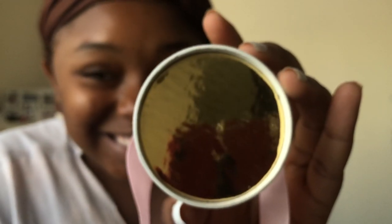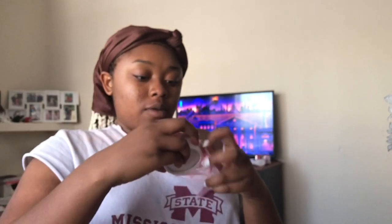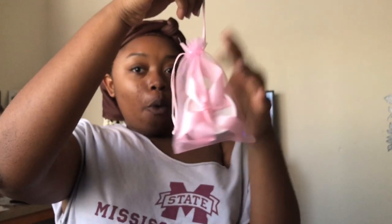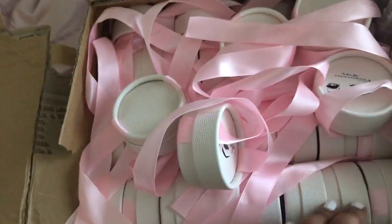Okay, open. Ah, there's gold on the inside, like, yes. Okay, it's gonna be tied up like this, like a little gift. Look, it's so cute. And then you're gonna drop it down inside the little bag and boomerang moment. All right. Okay. Yeah. I'm too happy about this little box. See, I got a box full of them. I ordered 60 of them.